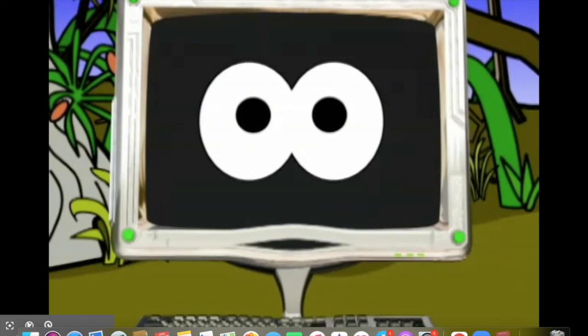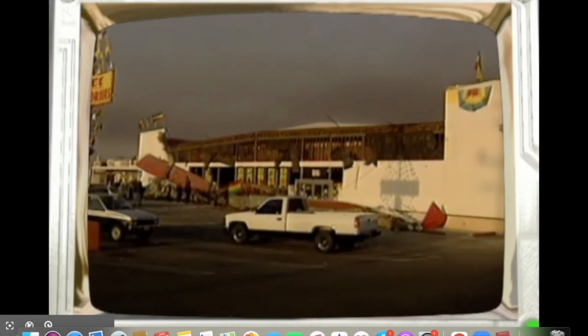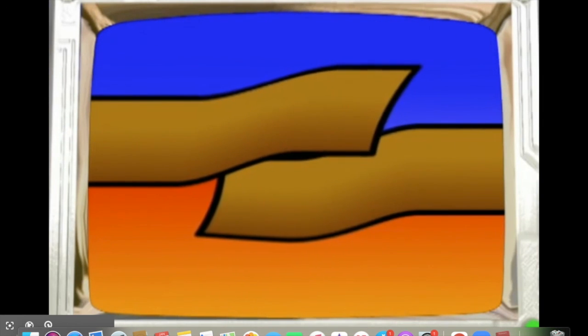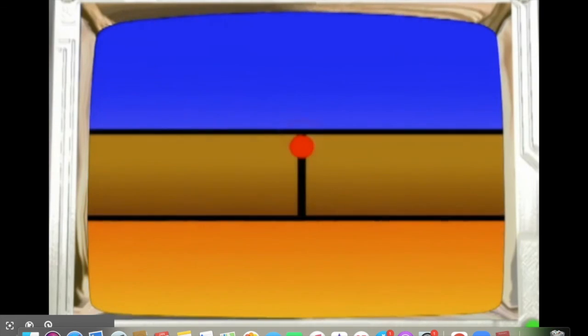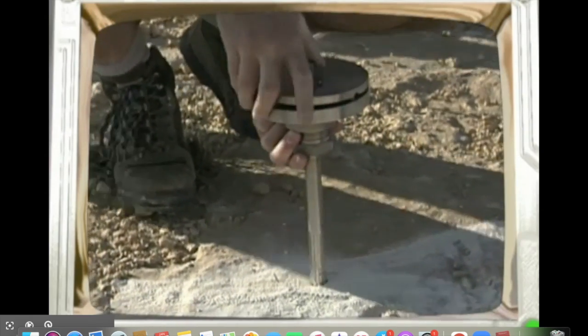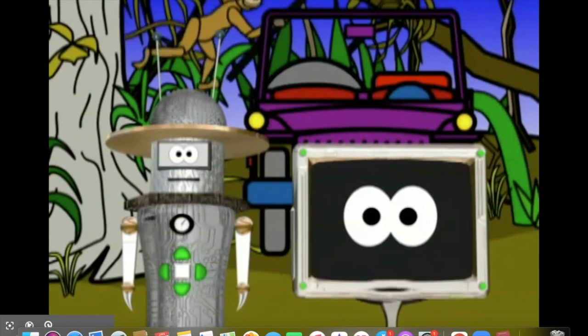Some earthquakes can hardly be felt. Others can do a lot of damage. And there are different kinds of ground movements in different quakes. The movements of the crust during earthquakes can cause mountains to rise and giant ocean waves to form. The energy from earthquakes travels in waves, and scientists can measure earthquakes using seismographs and other tools. So, someday, scientists will be able to predict exactly where and when earthquakes will happen.